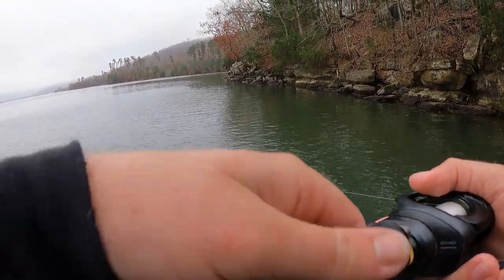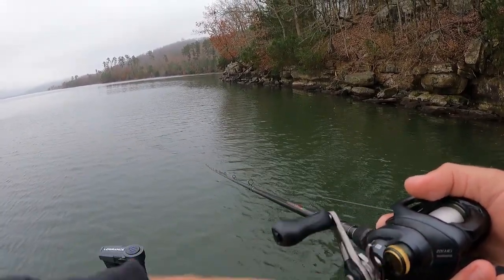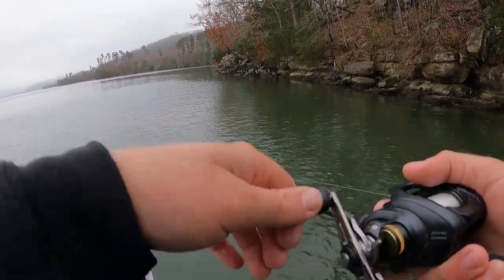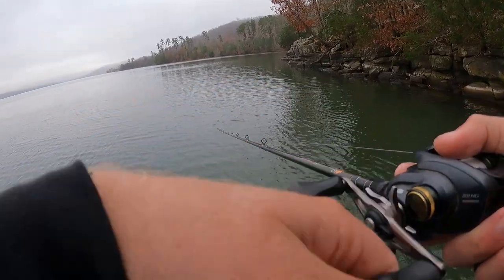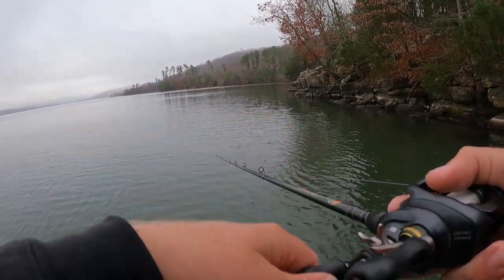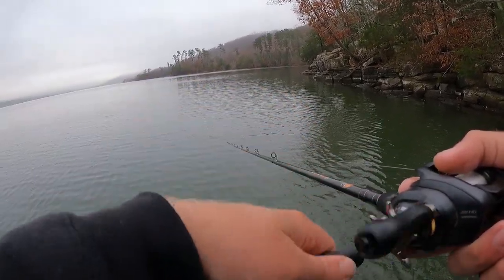I've had a bunch of them follow the A-rig in right here, and I can see an absolute plethora of them on Active Target, just kind of scattered down this rock. Got it. Try a jig in these trees once we've kind of fished in here with the A-rig. Not going to change it now, just because that was quick. That was a nice quality fish. Oh, I can see the end of the tree up there going to the bank.